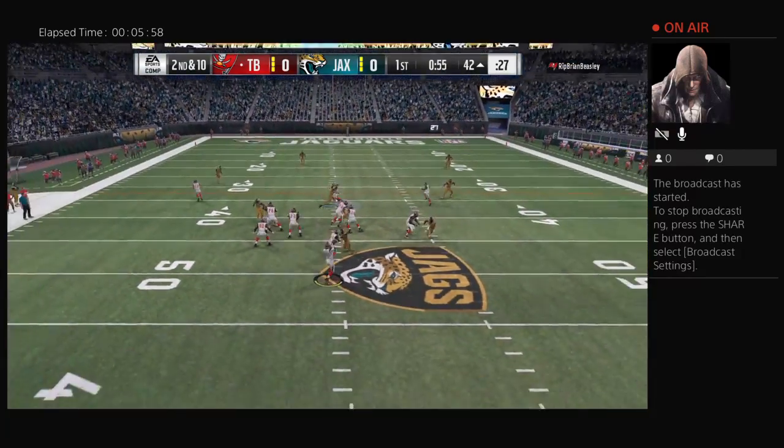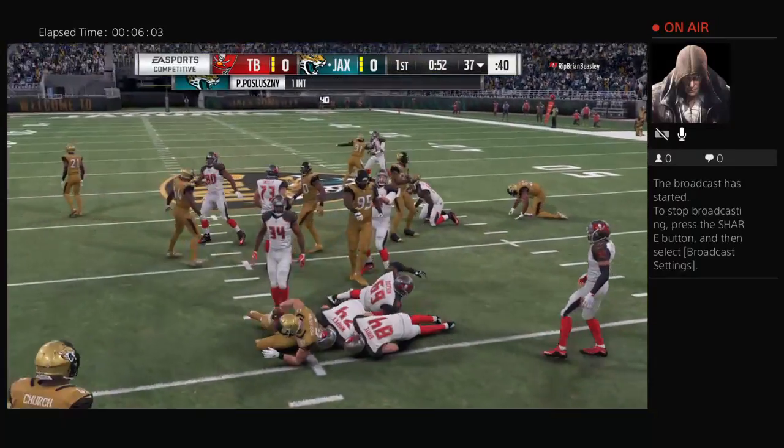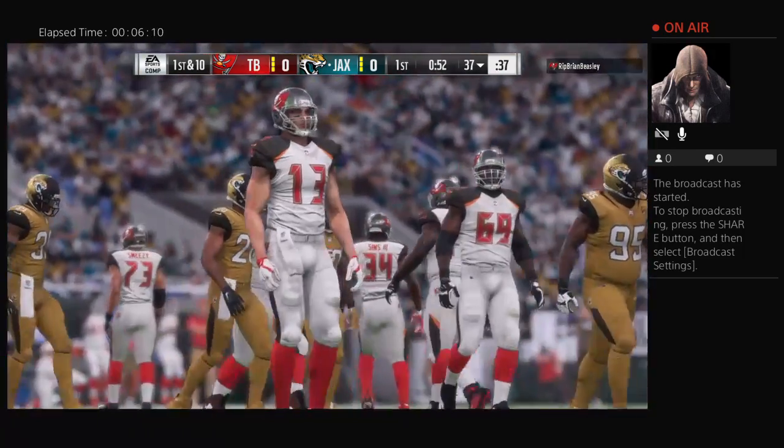The play fake to Sims. Now Winston trying to get it to Jackson, and it's intercepted. Picked off by the linebacker, Paul Posluszny. And his guys are going to get the football at the 37-yard line.